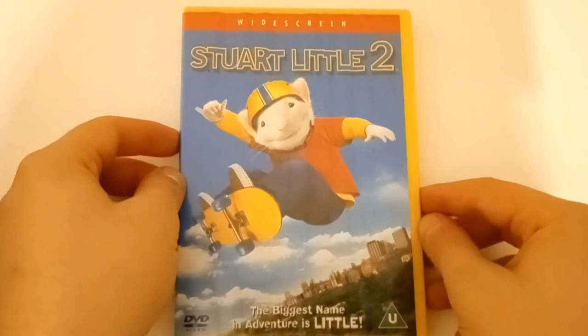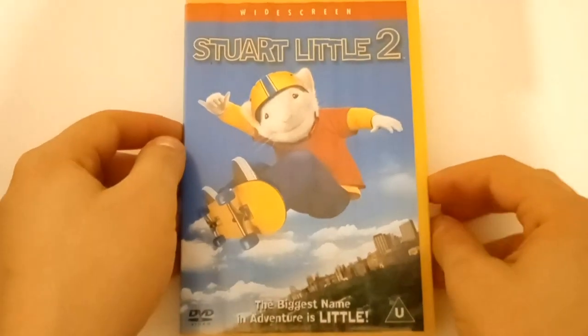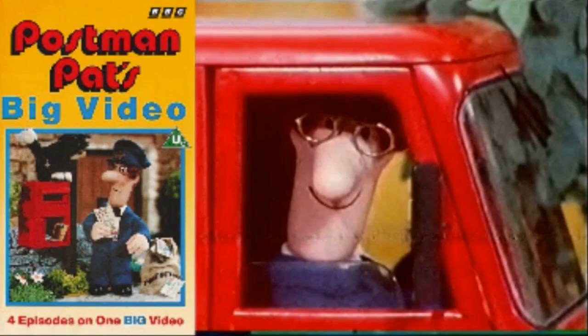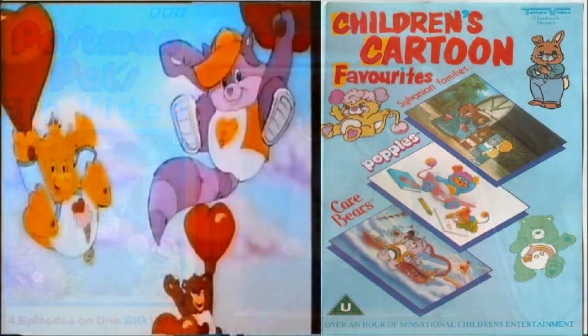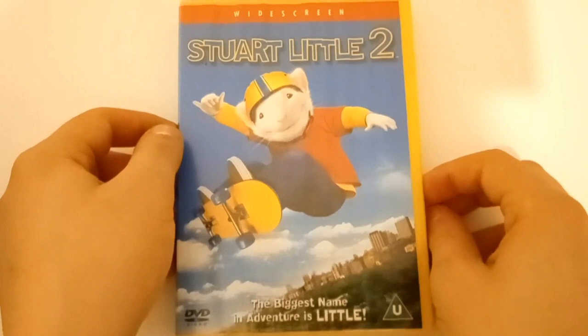Stuart Little 2. I don't think I own the first movie on DVD. I owned this on VHS. I talked about this in Puss from Pat's Big Video, I believe, and possibly Children's Cartoon Favorites. Yeah, I had Stuart Little. The first two movies are good, never saw the third one.